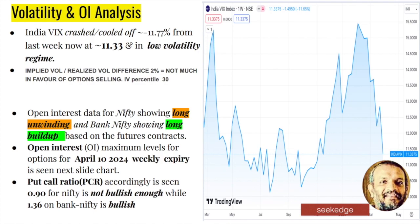Now, open interest of the options and the futures, if you try to understand, you are seeing in the Nifty a long unwinding, which is bearish in nature, and Banknifty is long build-up. This is what happened on the Friday. The Friday's build-up of the futures we are talking about. So not that encouraging in the case of Nifty on the futures OI, but look at the options OI, the PCR. The Nifty PCR is 0.90, which is not bullish enough, but not bearish. It's very close to the bullishness of 1. 1.3 is clearly bullish on the Banknifty, the put-call ratio.